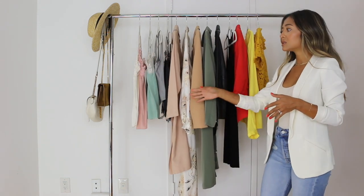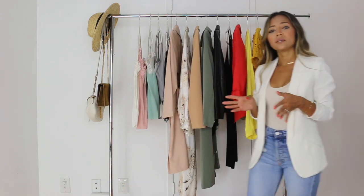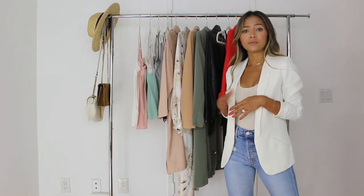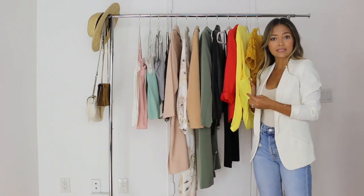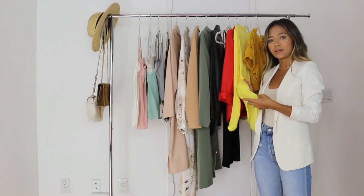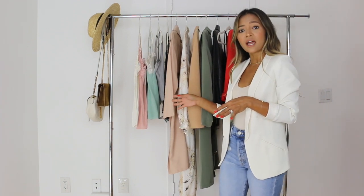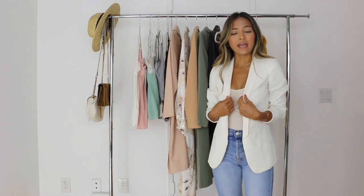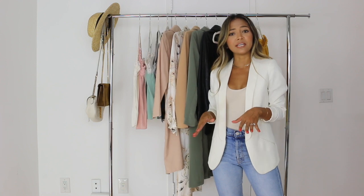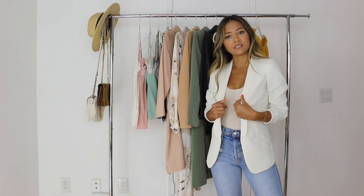To me, these look a lot more high-end than these brighter colors would. Also, these neutral colors will get you through the whole year as opposed to these brighter colors. A yellow like this screams out summer to me. It's not something that I would wear in the winter. You're gonna get a lot more wear out of your neutral pieces on this side. You could actually wear these all throughout the year. Like this blazer that I have on right now, it's actually just from H&M, really inexpensive. I've had this blazer for years now. I use it in the winter as well.